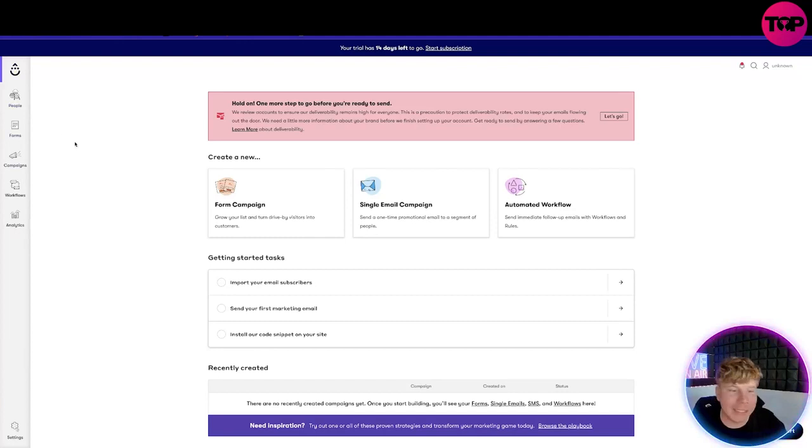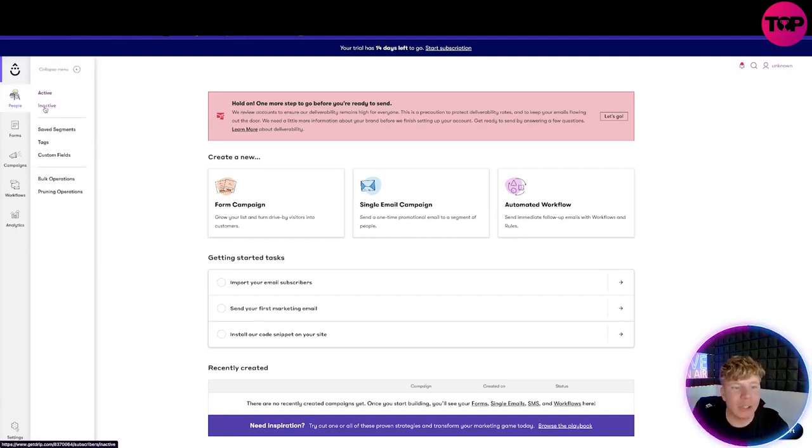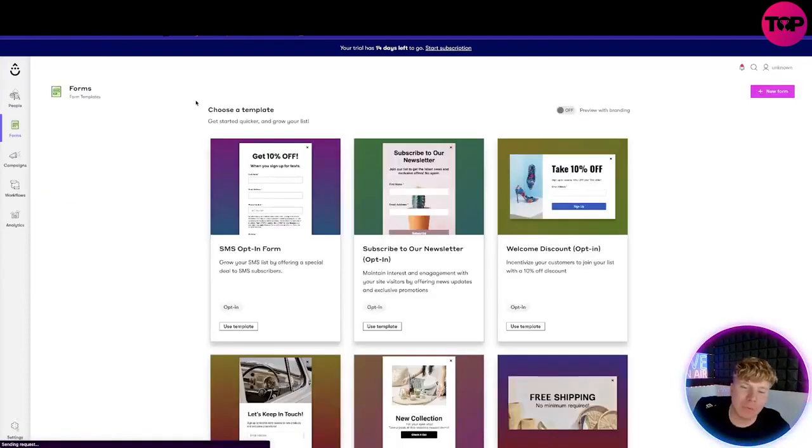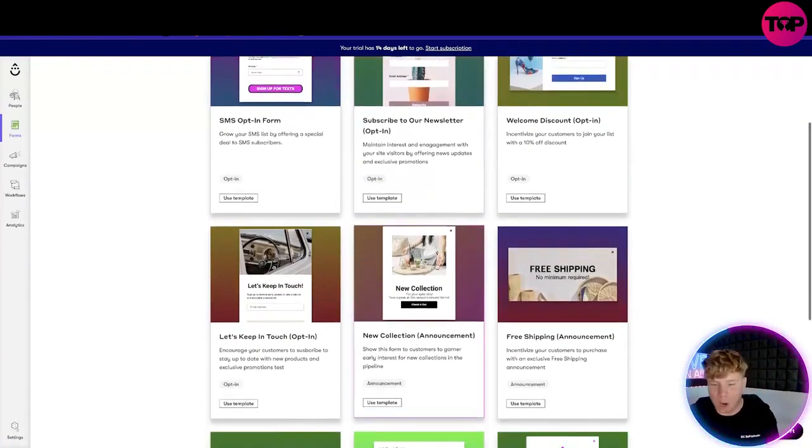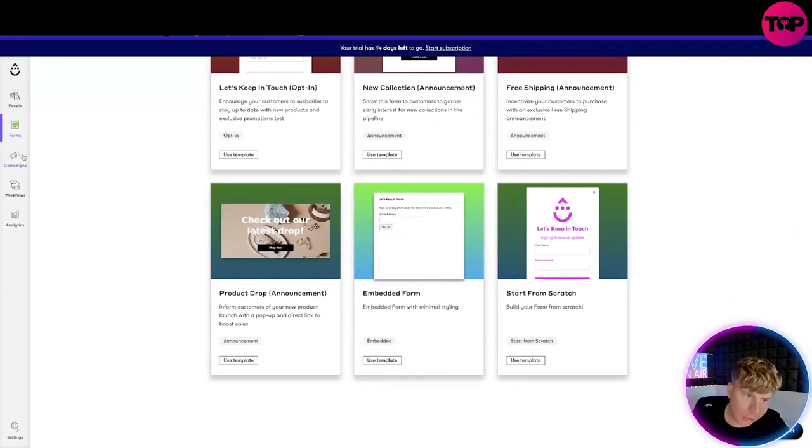It's really, really cool, really easy to use. Okay, you have your name. I've done it as unknown up there, and you can actually manage your account. When you go into people, you can choose the active or inactive. All right, your saved segments, your tags, everything like that, and your operations on there. All the forms are here, so you've got all your templates through here as well. All right, so have a look at the templates you want. If you want discounts, newsletters, opt-in forms, new collections, things like that, you can have a look right down.